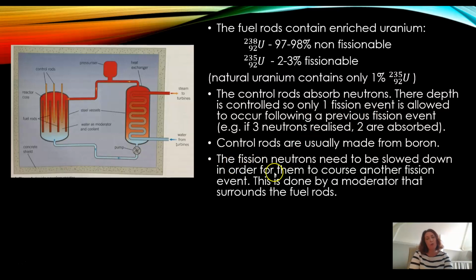So the fission neutrons, when they're created, they're too fast. So the likelihood that they're going to go on to split a uranium nucleus is low. So they need to be slowed down, which increases the chance that they're going to split a uranium nucleus. So in order to slow down and cause another fission event, you need something called a moderator. And the moderator surrounds the fuel rods.